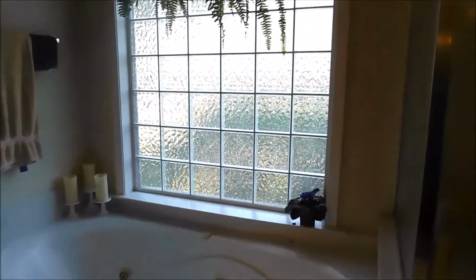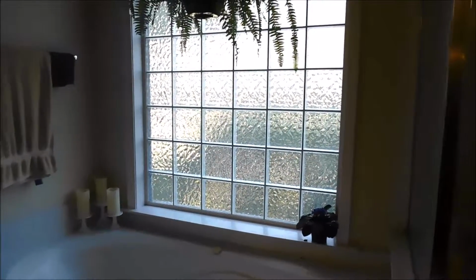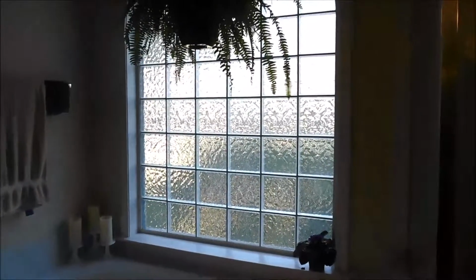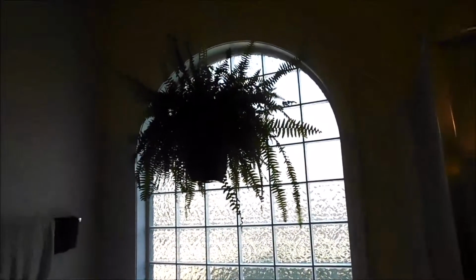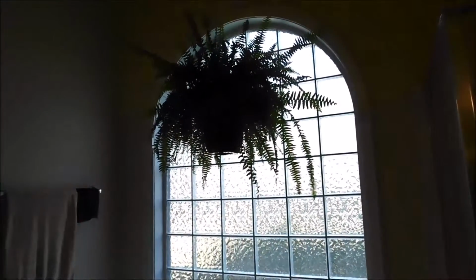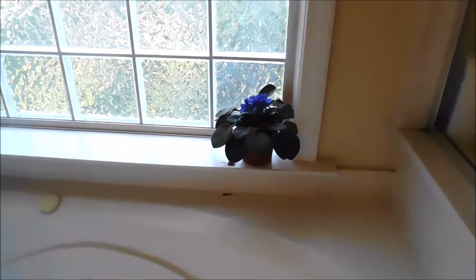It has a very large glass block window, which I know they're kind of like from the 80s, but I think this works in here and it gives privacy, so I don't have to add curtains. And then I have a very large plant hanging at the top, which really looks pretty, and it's getting bigger. It's much bigger than when I bought it. So I like the way that looks, and my daughter had given me a violet, so I put that there.